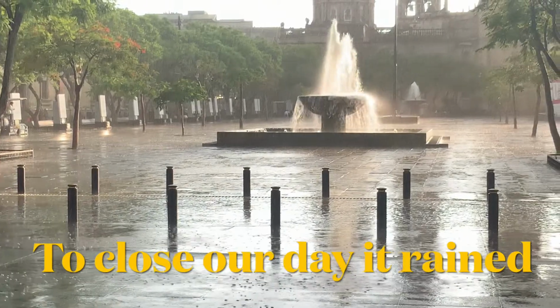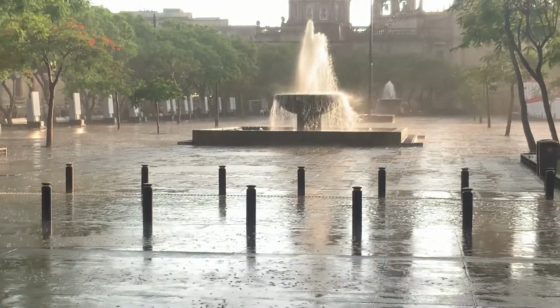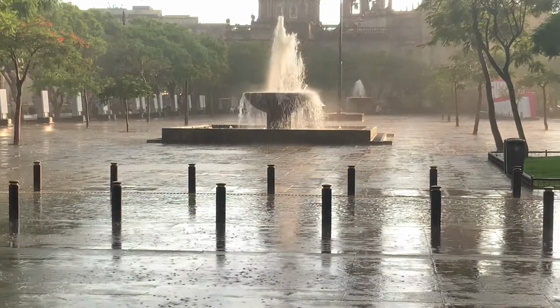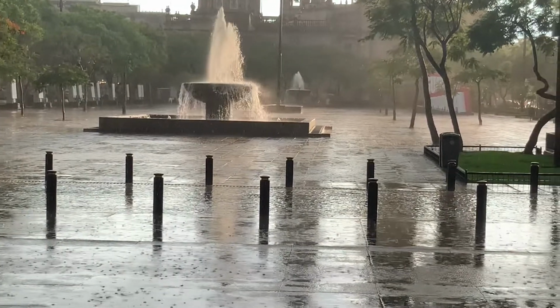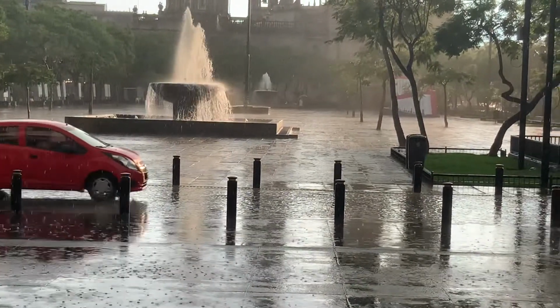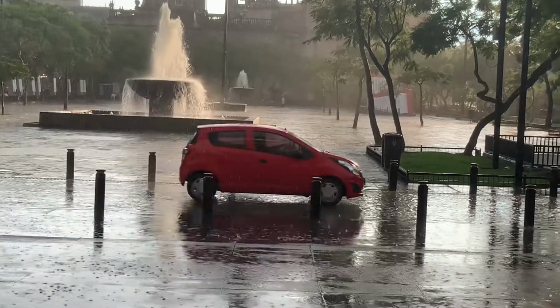Day exploring this wonderful Plaza Liberacion, but it ended with rain. But we have to remember that rain makes the flowers grow. So it was awesome in the end.